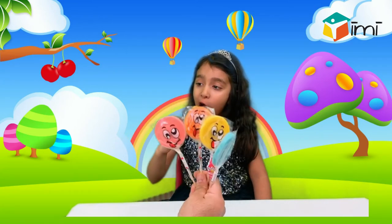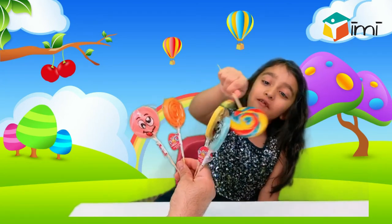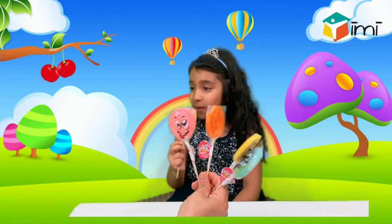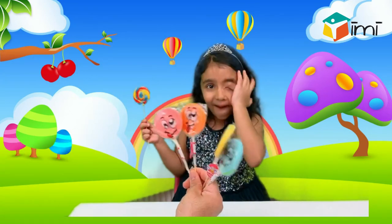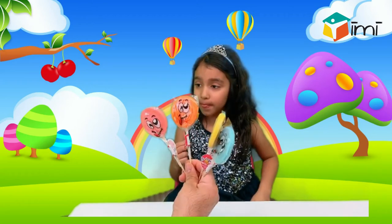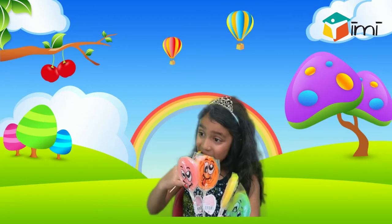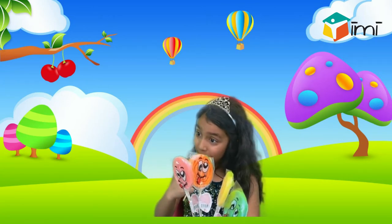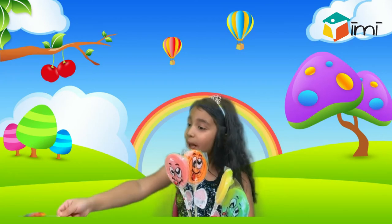So I have one, two, three, four, five lollies. And I have pink, orange, yellow, blue, and multicolor. There are yellow, blue, red colors in one. Wow, is it tasty?